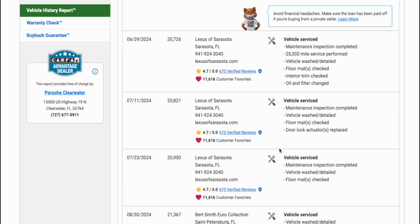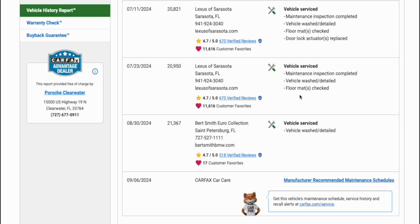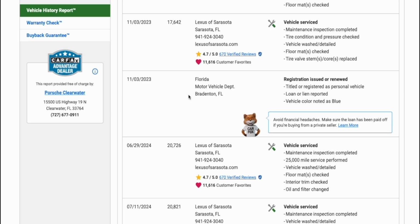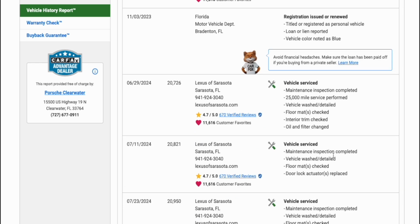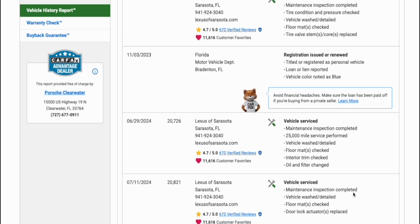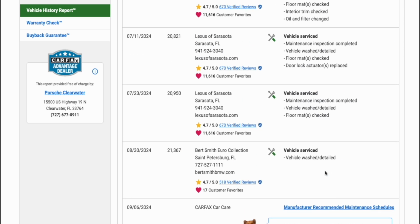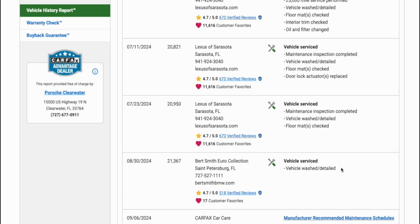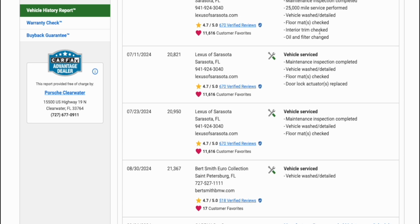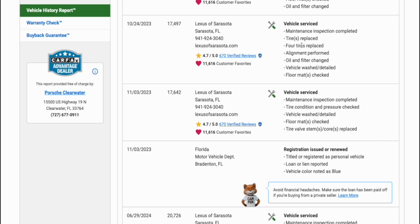Now, here's the other thing that I love to see, is that right here, we get the 25,000 mile service done on it. We also get, where's my tires? Okay, at 17, wait a minute, guys, I'm sorry. I feel like I saw new tires on this car. Okay, maybe I looked at that wrong, but I felt like I saw brand new tires put on this car just a few miles ago, but maybe I didn't, because we got the maintenance here: wash and detail, floor mats, interior trim, oil change, tire conditions. Okay, here we go. So four new tires replaced at 17,000 miles, or a little under a year ago.